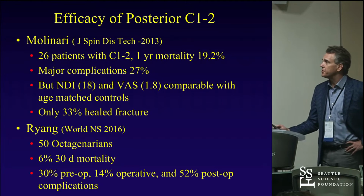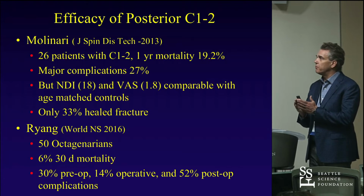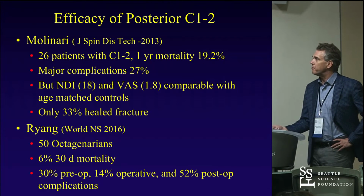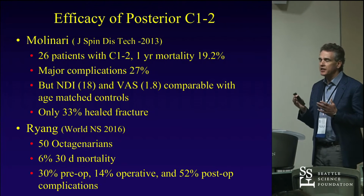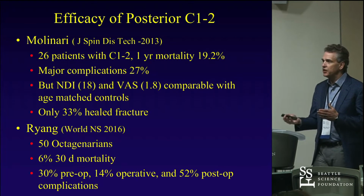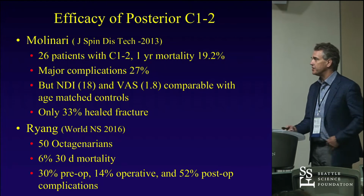Other papers that are out there, Bob Molinari looked at 26 patients. If he had a fracture that was displaced more than 5 millimeters, he tended to recommend the patient for a posterior C1-2 fusion. He found his 1 year mortality was probably better than what's out there for the conservatively treated group, less than 20%. There were significant major complications. And even though a lot of the fractures didn't heal themselves, these patients actually did relatively well. Their NDIs and their VAS were comparable with an age-matched cohort. Okay, so you can treat these patients with a posterior C1-2 fusion, but you're not setting them up for a lot of pain and a lot of disability.